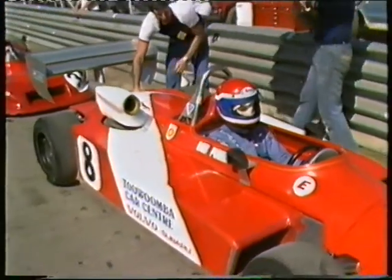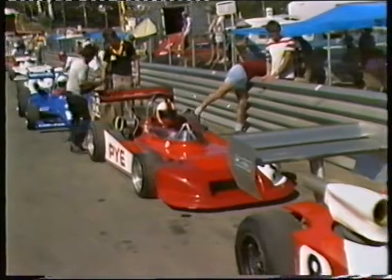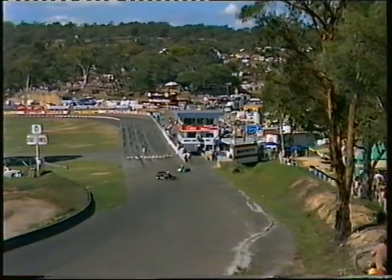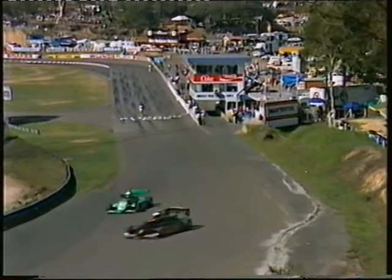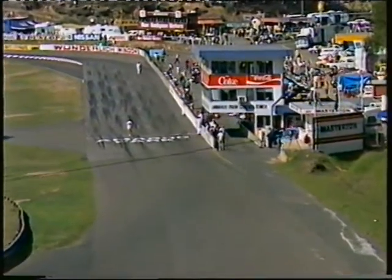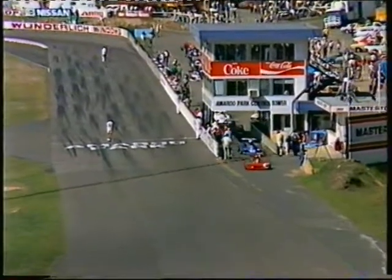The 2 cars in front of him are a lot newer and a lot more potent, and that's what they've demonstrated in the series to date. Both Glover and Macro have been very dominant. Now, they're the 2 that are on the track. The other cars yet to come out. Here they come.